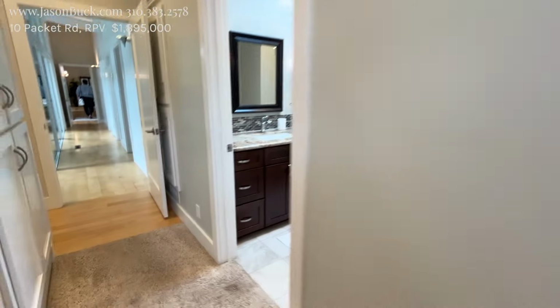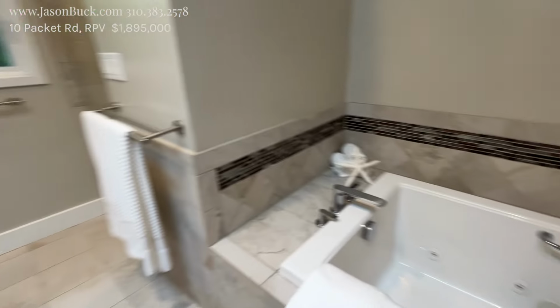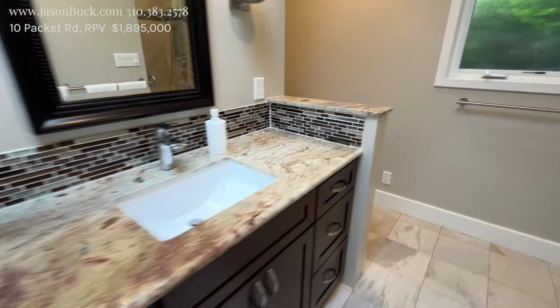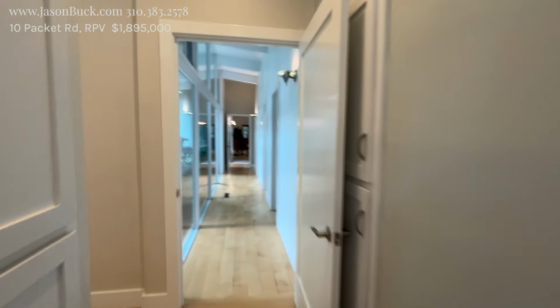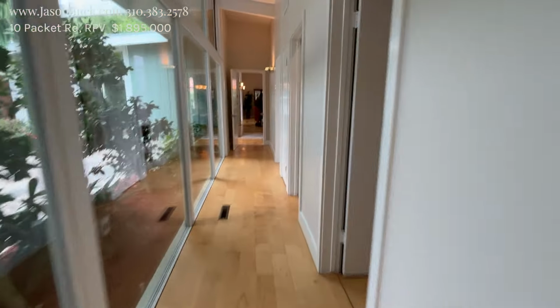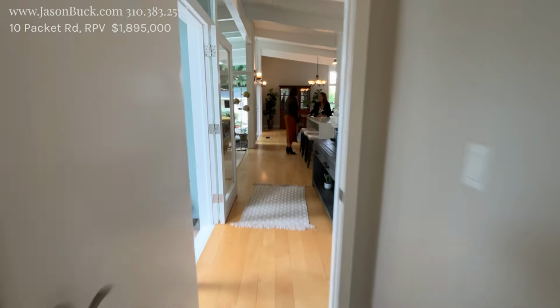Nice walk-in and a beautiful bath. Double sink again. You got the maple lined tongue and groove. Seamless right on into the shower. It's pretty. It's a nice tile too. So super duper clean. Really well done. So nice. Wow, this is great. So much glass.